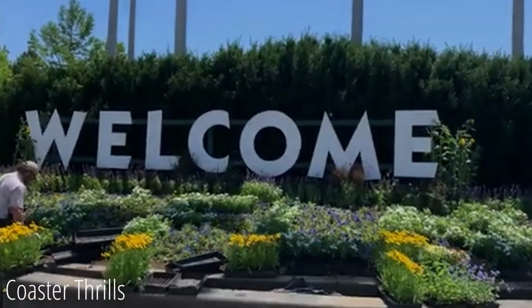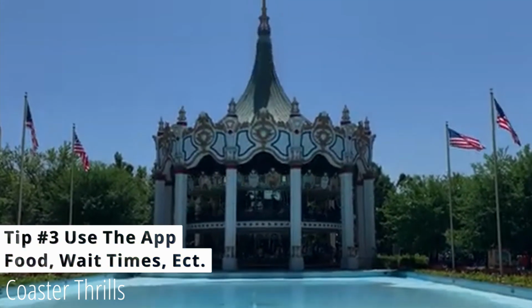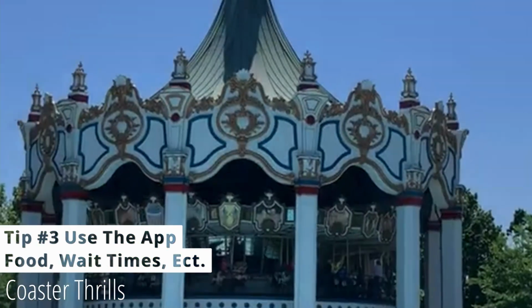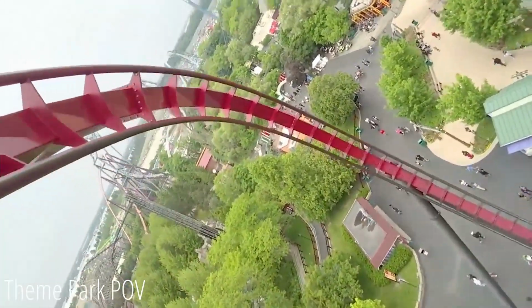I would just do this in general, and I'd also use your app on the phone for purchasing food. Use it for the new Fast Pass. That's really the only place you can access the Fast Pass now. And use it for the map that has actually fairly updated wait times.